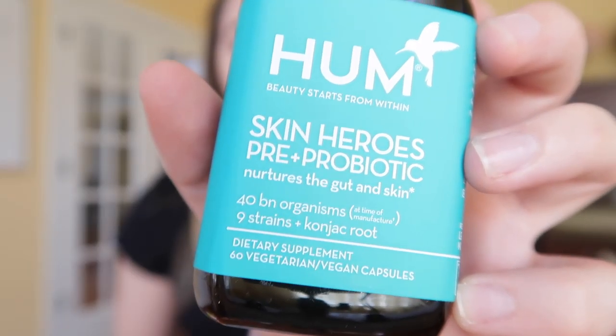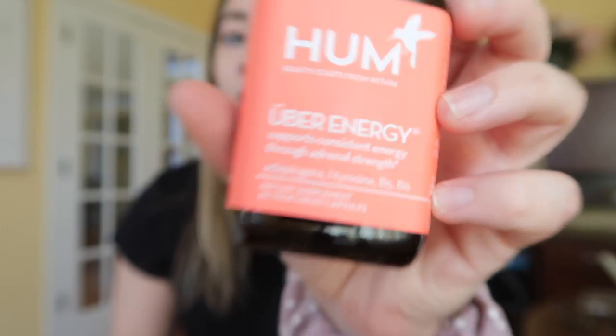There is this Skin Heroes pre and post biotic. It nurtures the gut and skin. There's that one too. And then finally, there is this Uber Energy, which supports consistent energy through adrenal strength. So this is awesome. It's a lot of energy. When you're going back to school, you definitely want to be super energized throughout the day. So I am loving this package. I cannot wait to start incorporating these into my daily vitamin routine.